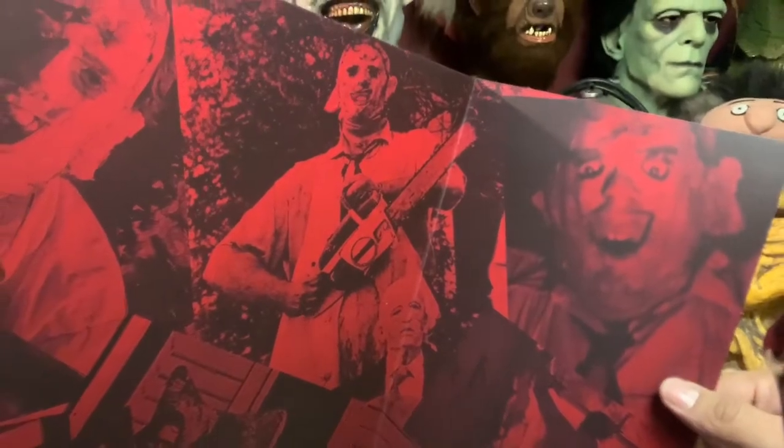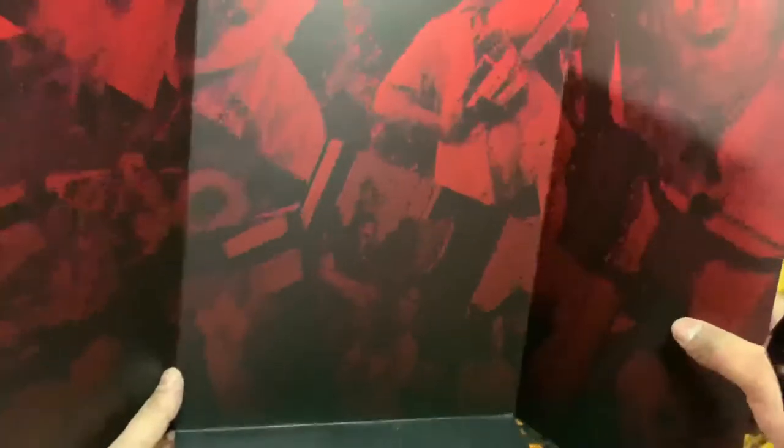There we got Bubba again. Nice little red stills, like the blood scenes from the movies. Here we got some bones from the floor. We got Leatherface coming through the door. Another right there, and then more of the face. So that's very cool. Definitely check that out. This is really beautiful in person. Maybe I'll get this framed, because it's really nice to have all these pictures like this. I just wanted to show that off. I love it. All right, let's get into the Leatherface.